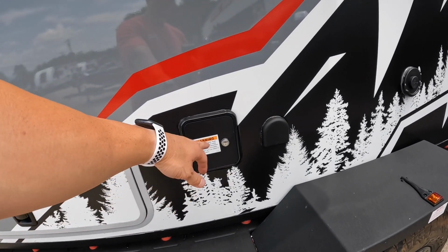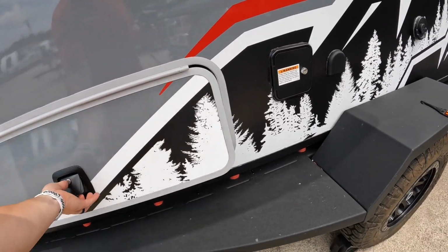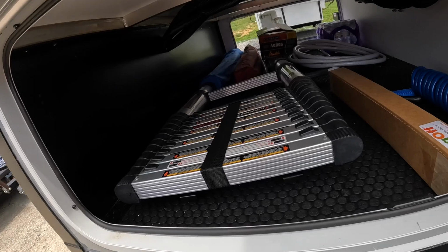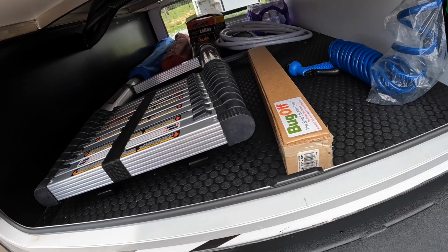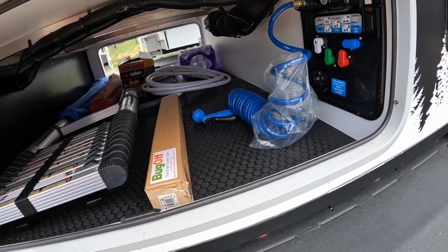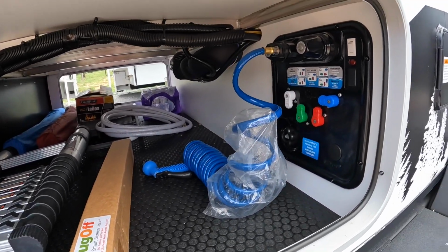This is where you fill your 40-gallon freshwater tank on the go. That was talent right there. There's my telescoping ladder. Here's the bug screen for the back there. I just haven't put it on yet. I actually didn't even run into an issue with bugs, which I thought was funny. Here I was freaking out about bugs and didn't even have any issues with them.